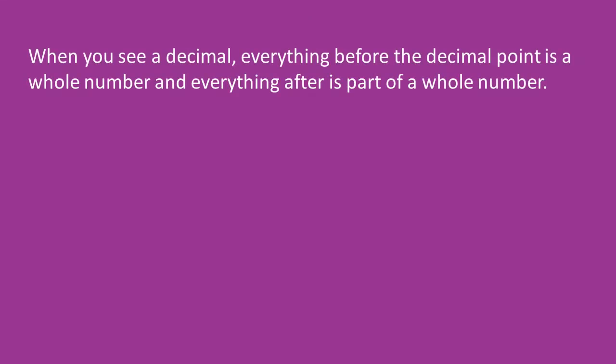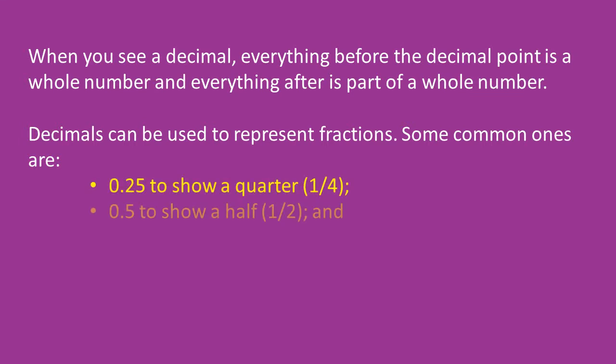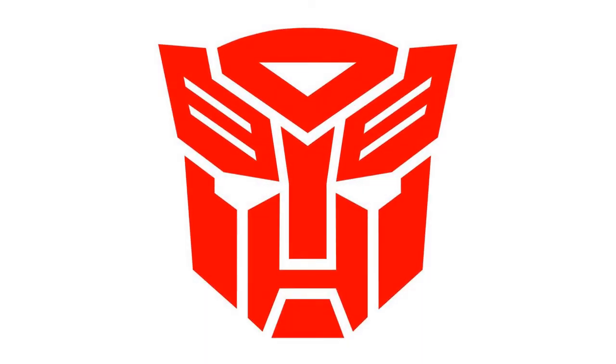And so to recap. When you see a decimal written down, everything before the decimal point is a whole number, and everything after is part of the whole number. Decimals can also be used to represent fractions, with some of the most common being 0.25 to show a quarter, 0.5 to show a half, and 0.1 to show a tenth. If you get stuck, then remember that when you see a price, this is also a decimal, unlike Optimus Prime, who is of course an Autobot.